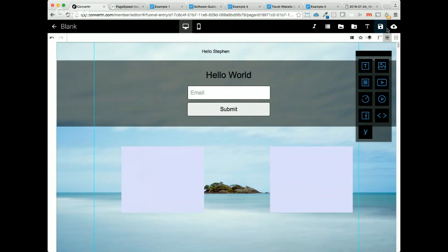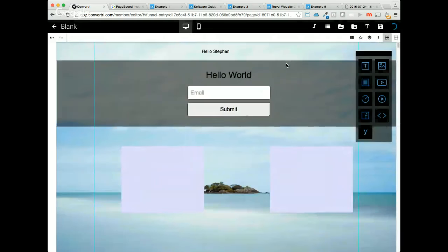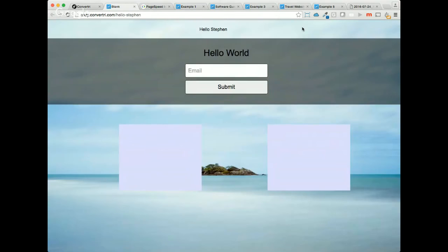Then to make something live, we hit the publish button, and we'll call the page Hello Stephen, hit publish, and that will upload it onto our servers and make it available. And then we've got a button now, we can view the published version. And as you can see, what we just built is exactly what you got.